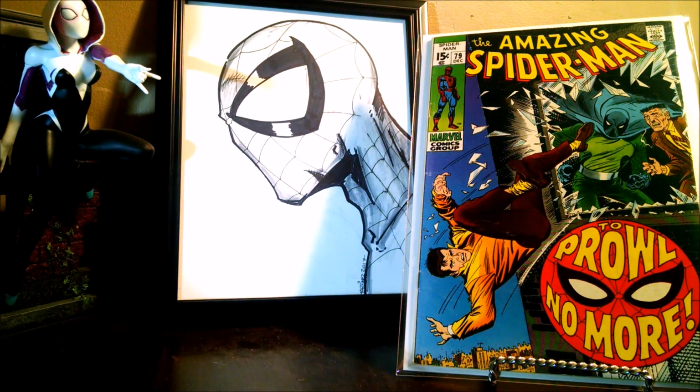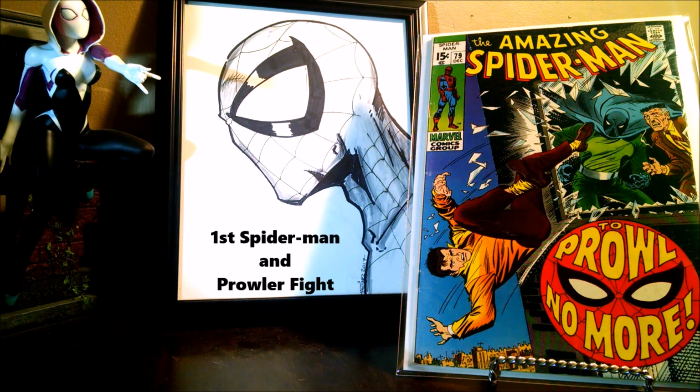Amazing Spider-Man number 79. This is the first battle with Prowler, Spidey and Prowler. Again, it's sort of a character to be looking out for, because Prowler isn't always a villain.